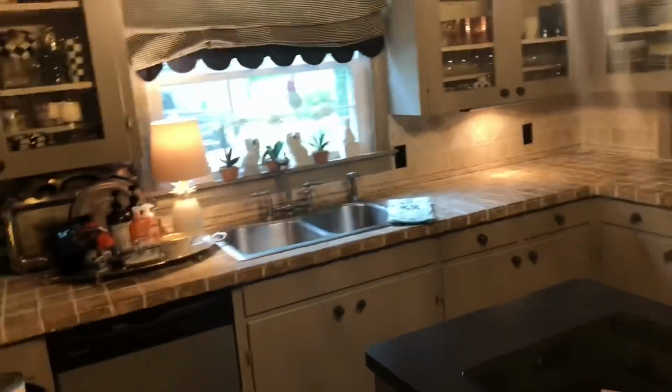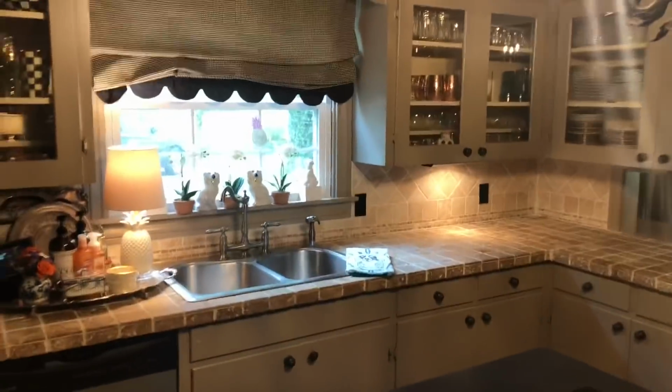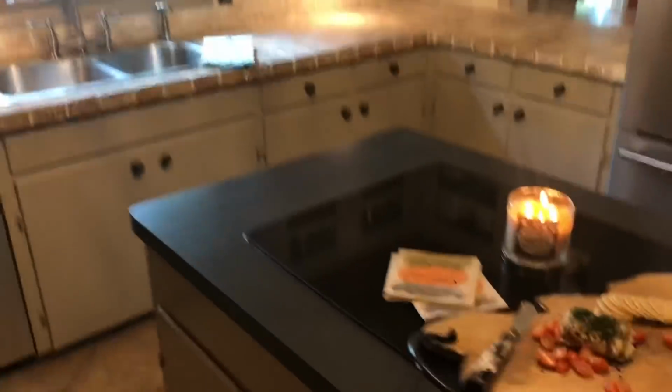Y'all, my kitchen's old. It is what it is. My house is old, but it's fun. It speaks, you know, it is who we are. We love it. One day we'll remodel, one day we may move. Who knows? Sorry for my finger.